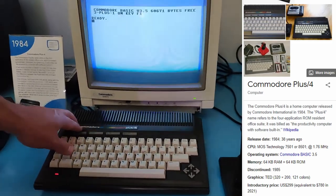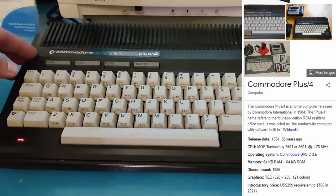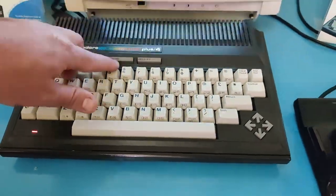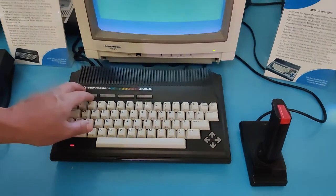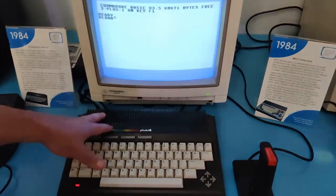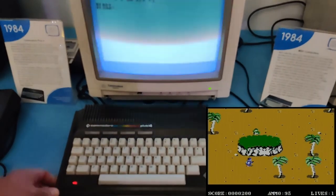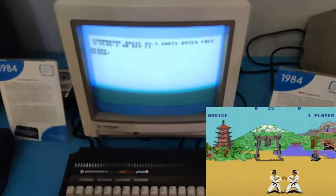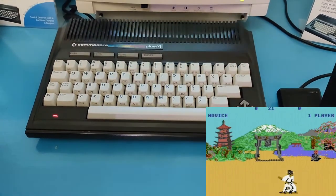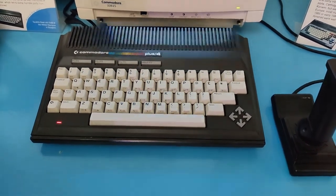So this came out around the 64 times. The idea of this was it was a business machine. It was called the Plus 4 because it had four inbuilt applications in its ROM. It uses something called the TED chip, which is a combined graphics and sound chip. It was kind of the disappointment if your parents got your Christmas wrong and you ended up with one of these and not a 64. But still, it has a very good selection of games, but not quite the sound or graphics capability of the 64.